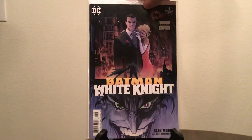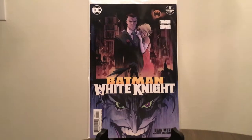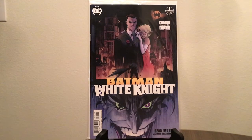Very surprised to find this because it seems like, I mean, Batman White Knight, you know, a super popular series. Really cool. As far as I can tell, this is just a regular first print of issue 1. But normally, I can't find issues 1 through 3. I have issue 3. I don't have issue 2, so I really need to find that one.